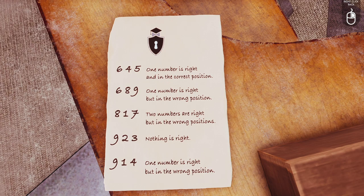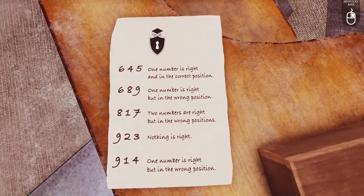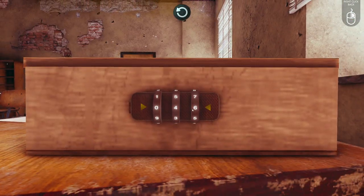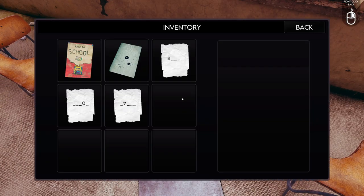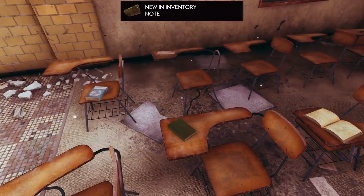So we can assume 8 is correct. And potentially the 7. So we have 8, 4, and 7. So the 8 would go last and the 7 would go first. Yep, got it. Okay, that wasn't too bad. We have 8, 7, blank, 0, blank. Okay, what else do we have?